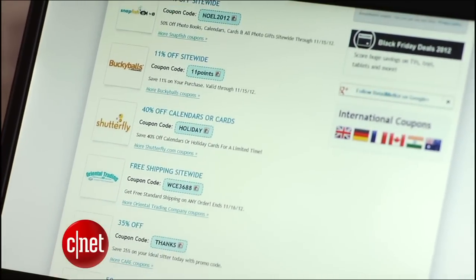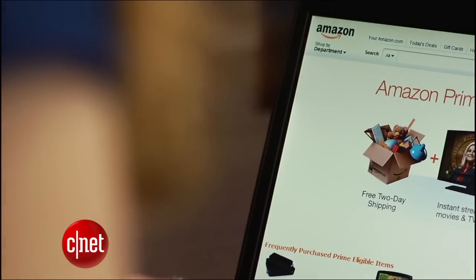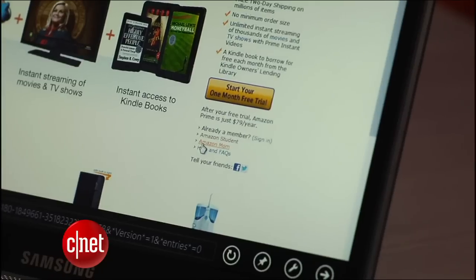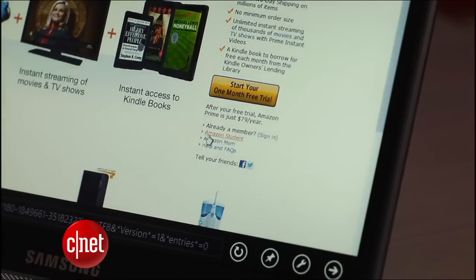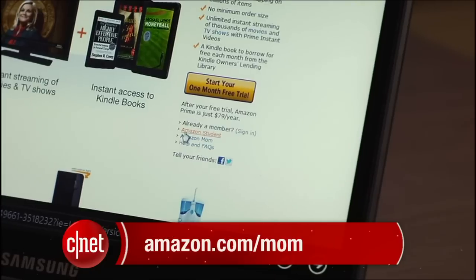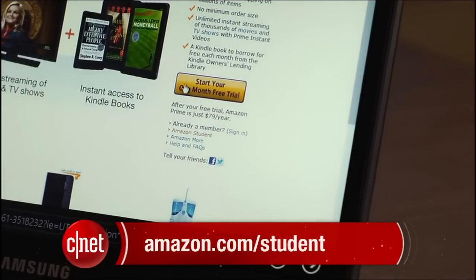Some stores have free shipping promotions, and if you're buying off Amazon, you can get free shipping with an Amazon Prime account, and up to 4 family members can use it. Prime does cost $80 a year, but you can get a 1-month free trial. Parents get 3 months for free at amazon.com/mom. Students can get a year free at amazon.com/student.